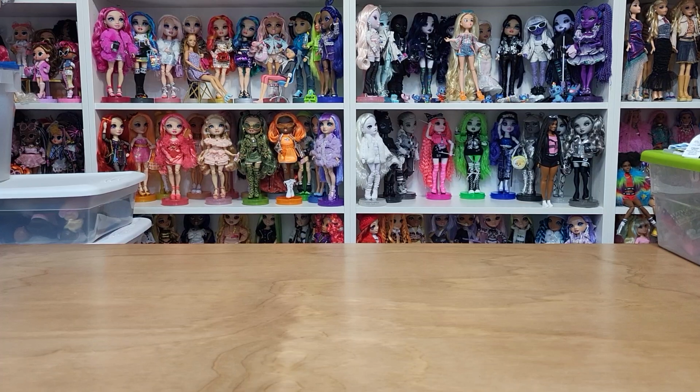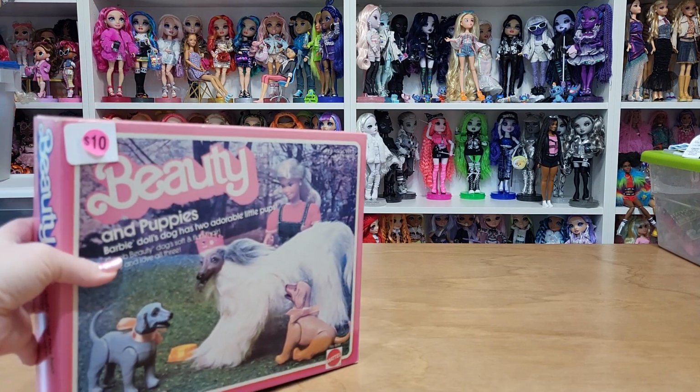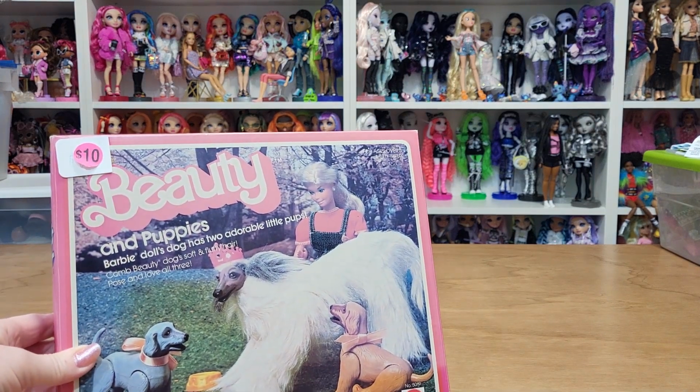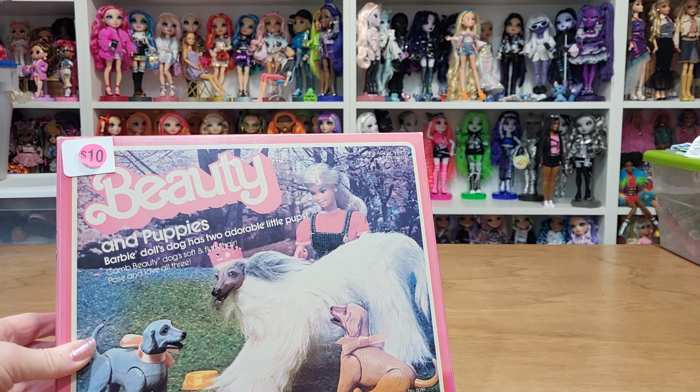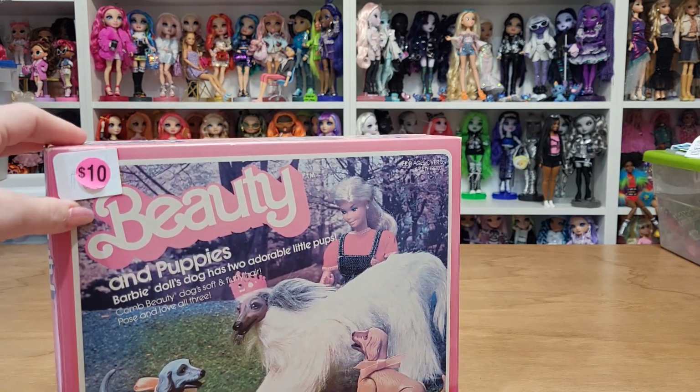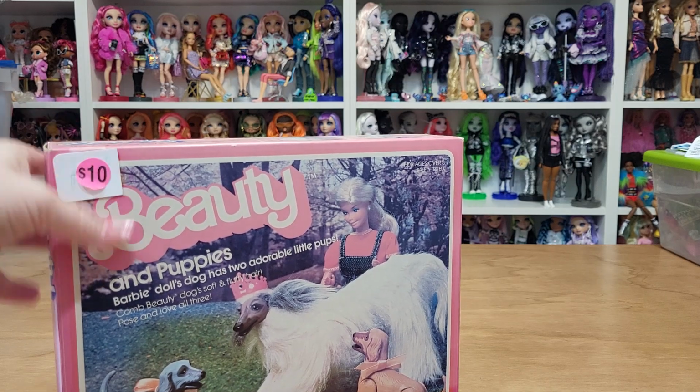Hello, I have a doll haul for you today. This is some pretty cool vintage Barbie stuff. My sister went to a garage sale and she saw this, so she grabbed it for me. We've got this Beauty and Puppies. It's like a Barbie dog. Each of these things was $10 at the garage sale.